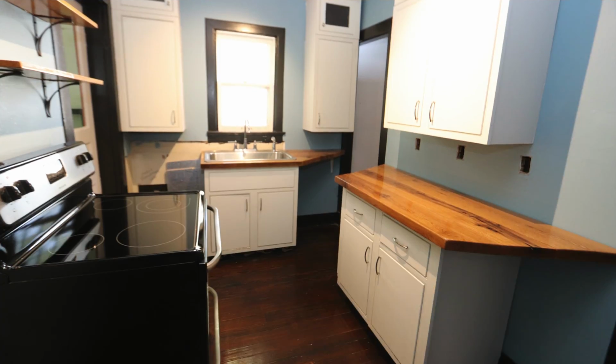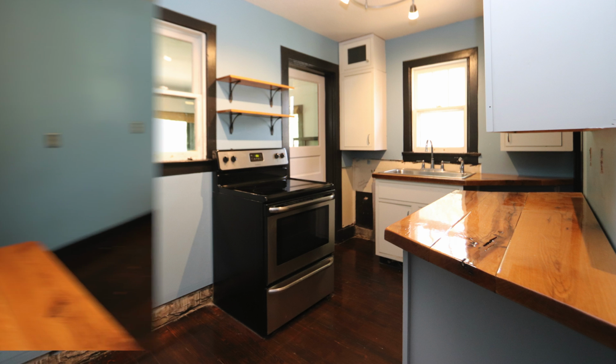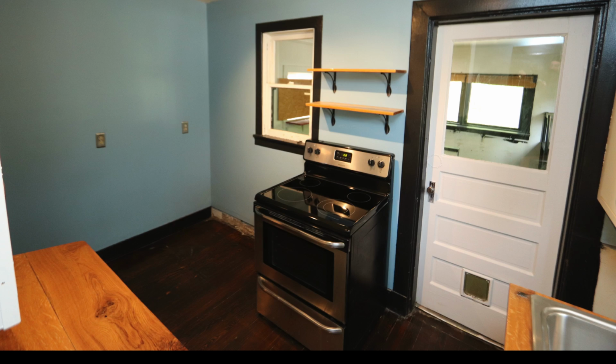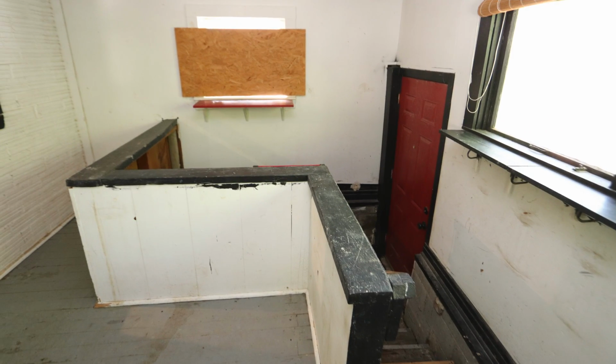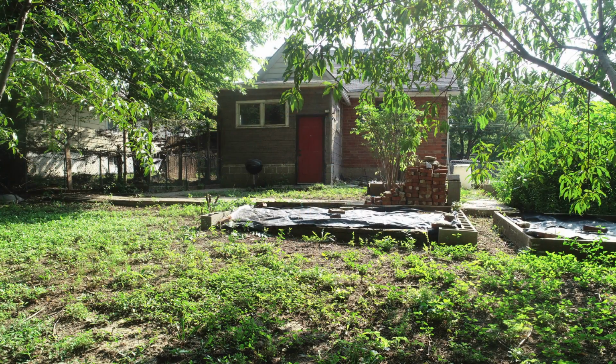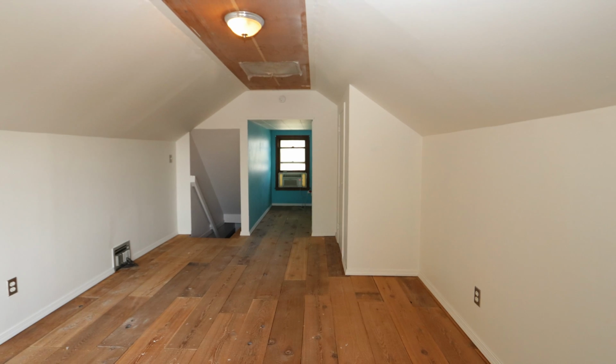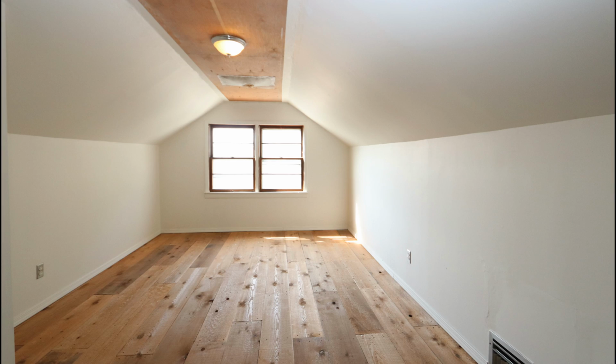Our kitchen, recently updated with custom oak countertops and matching shelves. And this door steps out to our roomy and convenient back porch, giving access to either downstairs or out to our backyard. Our biggest bedroom, located upstairs, offers tons of space, multiple closets, and a raised ceiling.